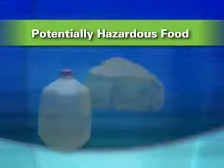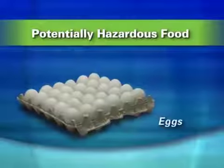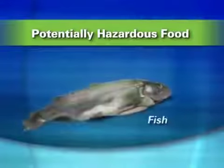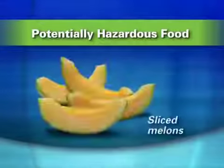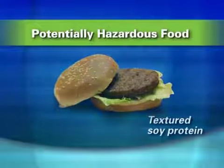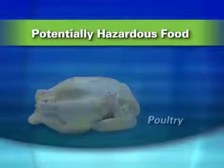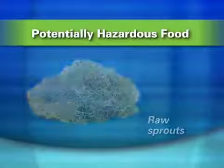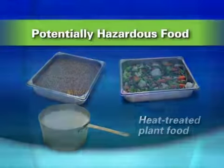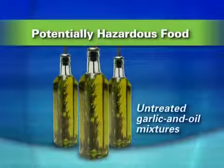Potentially hazardous food includes milk and milk products, eggs, except those treated to eliminate salmonella, shellfish and crustaceans, fish, baked potatoes, sliced melons, synthetic ingredients such as textured soy protein in meat alternatives, meat, including beef, pork, and lamb, poultry, raw sprouts and sprout seeds, heat-treated plant food such as cooked rice, beans, and vegetables, tofu or other soy protein, and untreated garlic and oil mixtures.